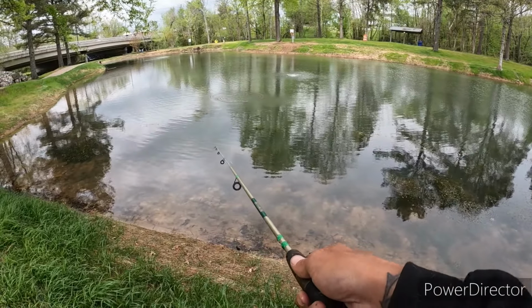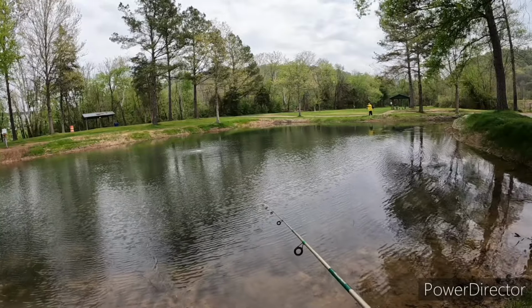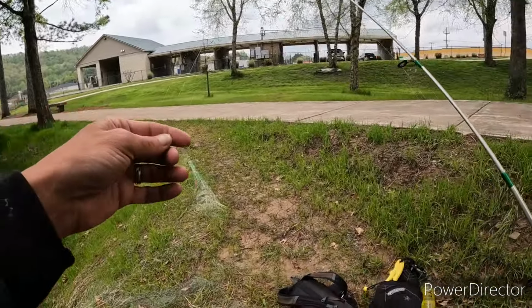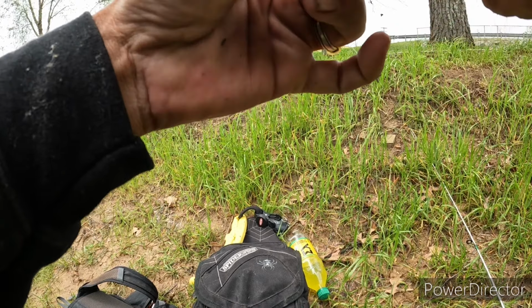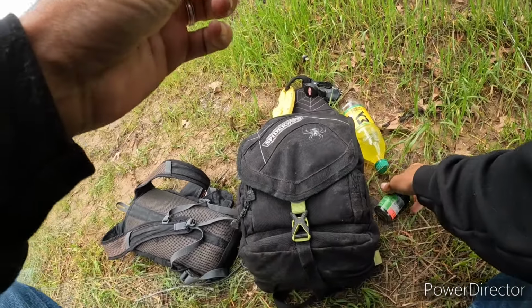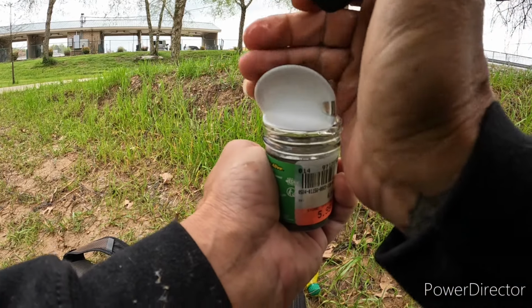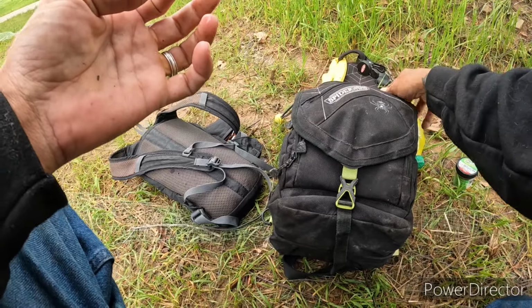Oh, well, there's fish in here. Now that I've caught two on this 1 inch goat minnow, I think I'm going to go to the 2 inch one. And I need to fix this hook. That thing got bent. We're going to put that back in here so we can reuse it again.